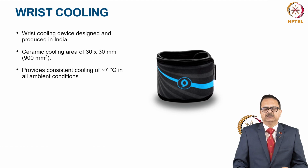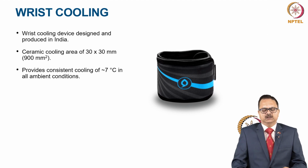Wrist cooling. You don't need to cool the whole body. You just need to cool some thermogenic areas. Wrist cooling is a promising new technology. The device has been designed and produced in India. It has a ceramic cooling plate of 30 by 30 square millimeters. It provides consistent cooling of up to -7 degrees in all ambient conditions.